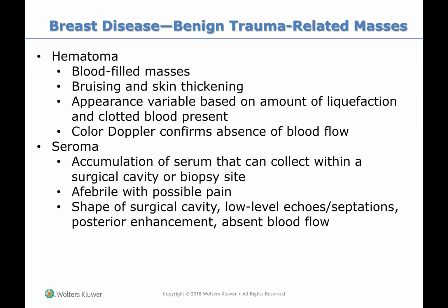A seroma is accumulation of serum that can collect within a surgical cavity or a biopsy site. A seroma from a lumpectomy site can help reduce the deformity by allowing breast tissue to reshape as the fluid collection regresses.